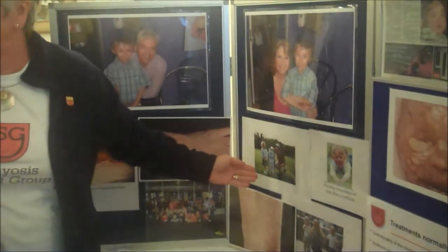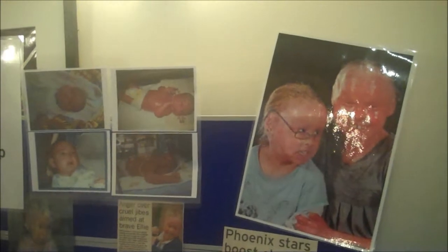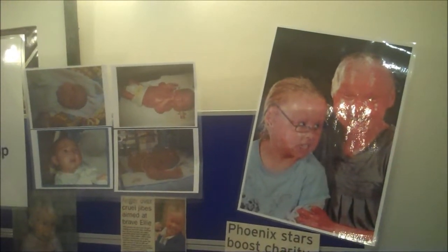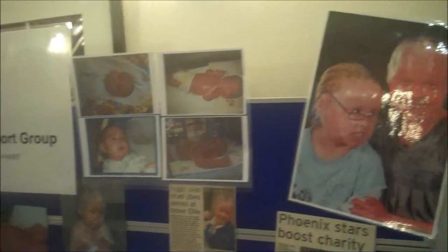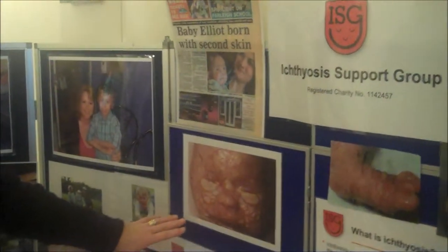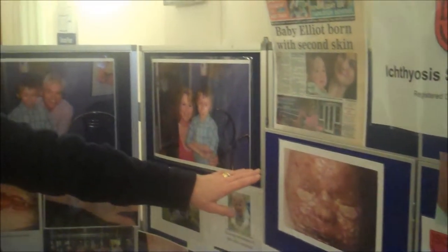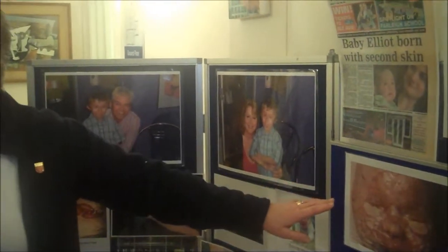So you've got children that are very mild, like my granddaughter, probably the mildest person we know with ichthyosis, to a condition of ichthyosis called Harlequin, and that is the severest. Now, when the youngest one was born, and I believe this is her, this is what she looks like. Yeah, it's dreadful, isn't it? But she leads a normal life, as normal as she possibly can.